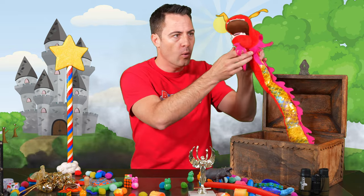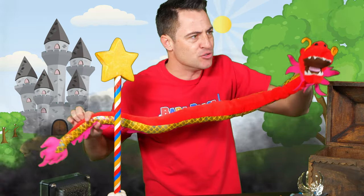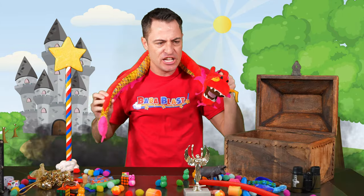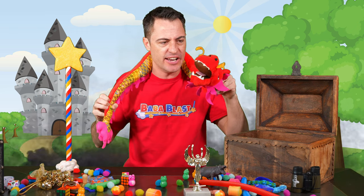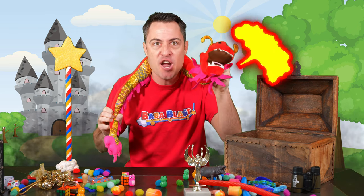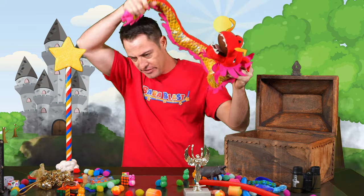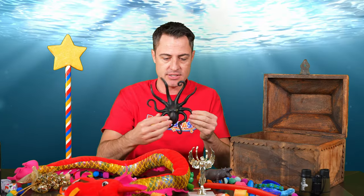Whoa. Whoa. A big dragon, Blaster. This thing is cool. It has a long tail, and it looks like it can breathe fire. Whoa, I love this. Another animal out of the mystery box.